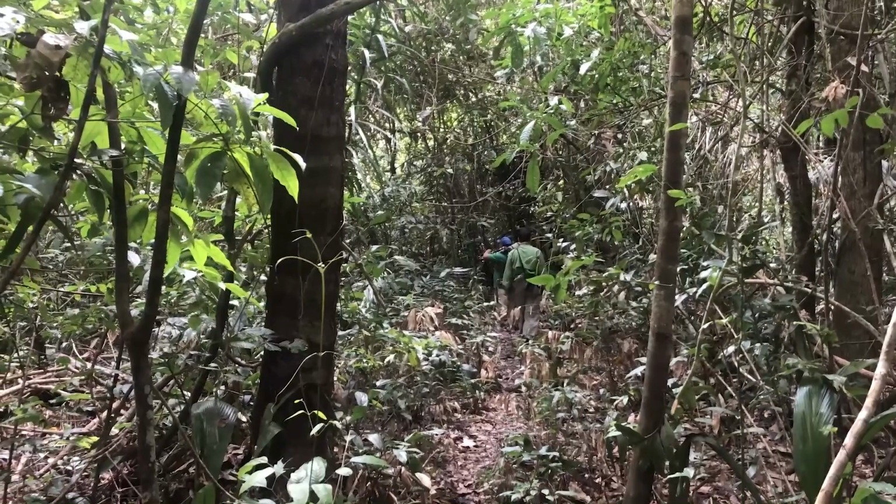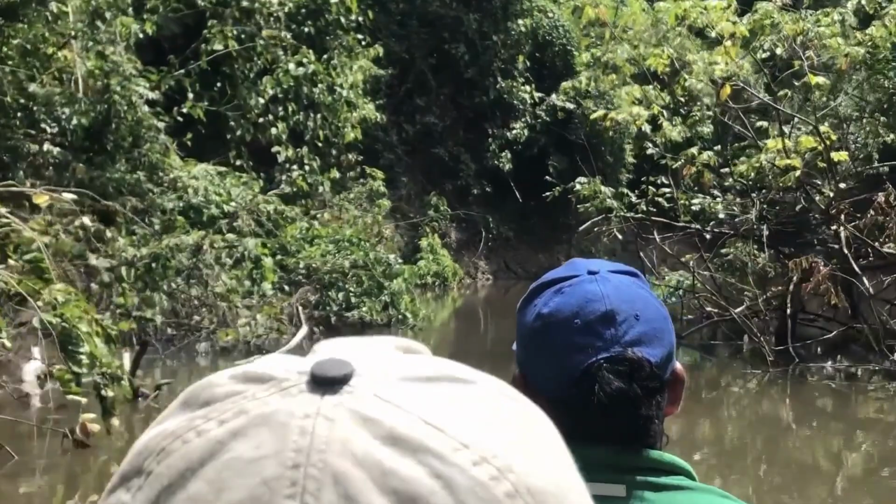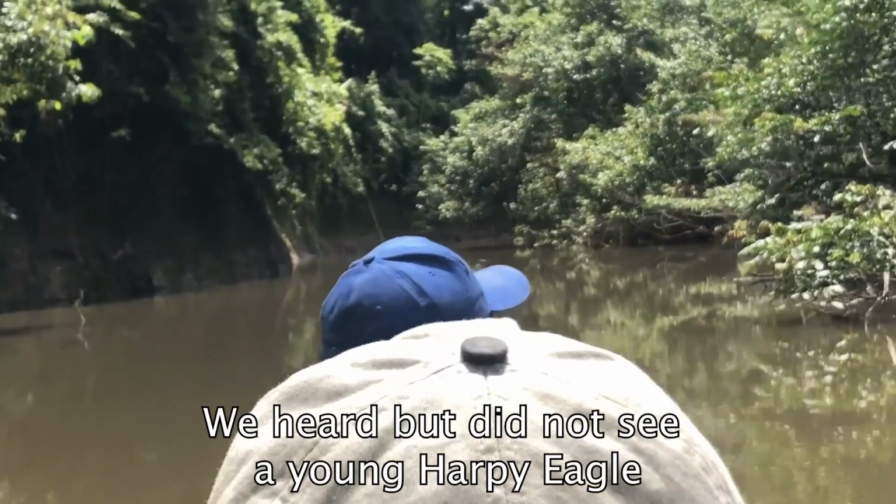That's a sloth skull and some bones that were recovered under the nest. On the way back upriver, we had a fantastic adventure. No harpy eagle, but we did get something which I will show you later.